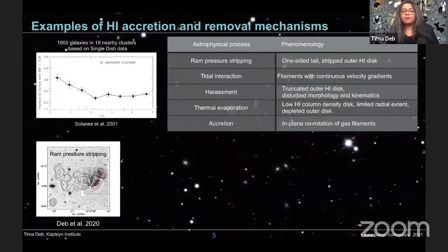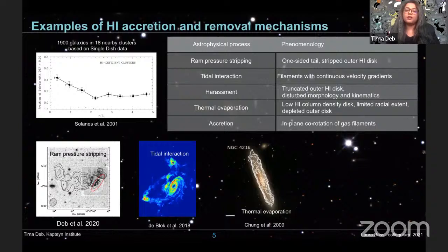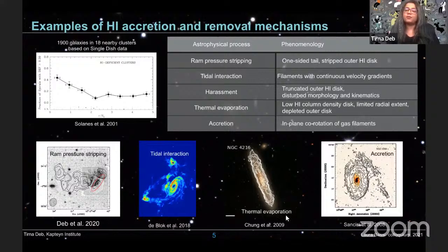There are a couple of astrophysical mechanisms that generally happen in the clusters. One of them is ram pressure stripping. Here we see one example of a ram pressure stripped galaxy from my published paper. In black contours, we see HI emission, and in grayscale, we see H-alpha emission. We see that the HI tail is much more extended than the H-alpha. And here we see a famous example of tidal interaction in the M81 group. Here we see thermal evaporation: the cold HI gas is being evaporated by the hot halo. And here we see a famous example of HI accretion in the outer disk of this galaxy.